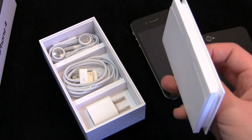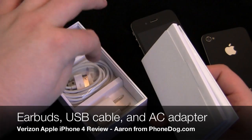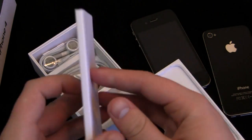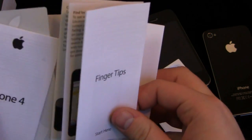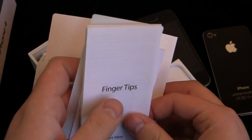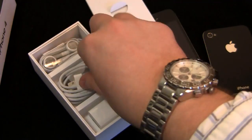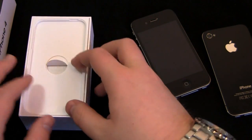Bet you've never seen what comes in an iPhone box. Surprise! No, I'm just kidding. The same thing: earbuds, USB cable, and then your AC adapter module for plugging it in and charging it through the wall. Designed by Apple in California, the typical stuff comes in here. Fingertips, iPhone 4, product information guide, and of course some Apple stickers that you can put on the back of your car or your notebook or whatever for fun. So that's what comes in the box. I'm not going to bore you with that too much because that's what comes in every iPhone and has come in every iPhone for some time.